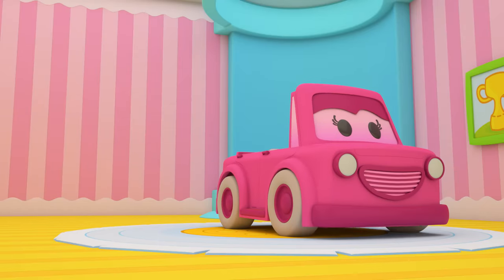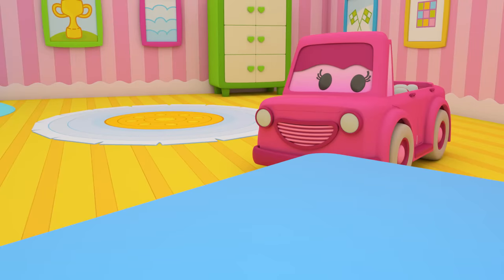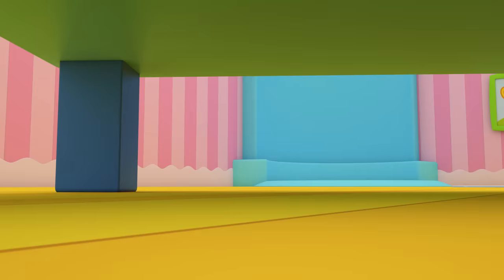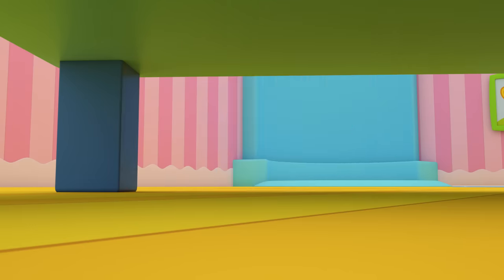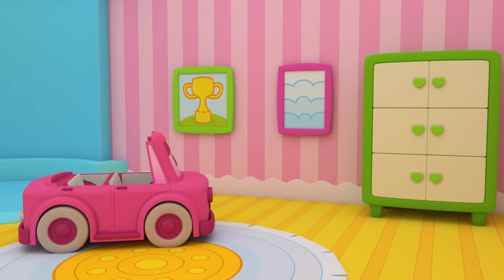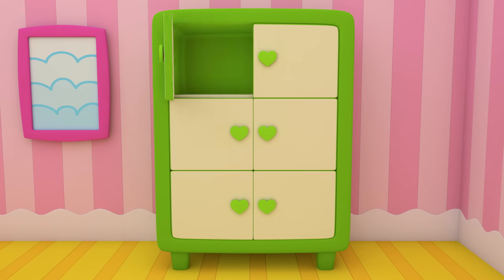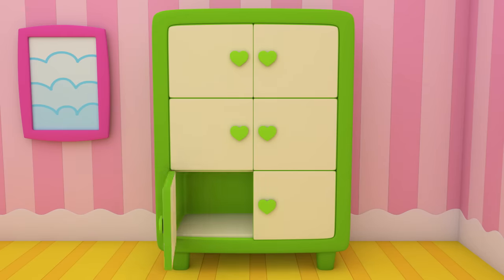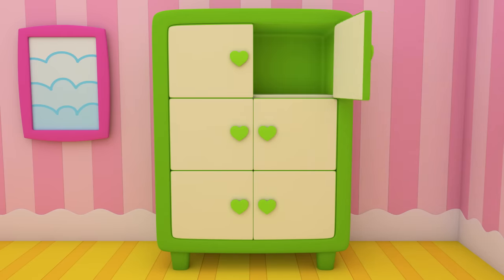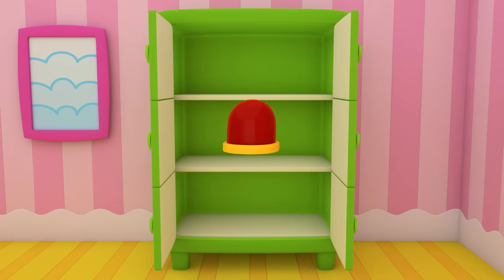Mimi's looking for some emergency lights in her house. Any under the table? No. How about in the cupboard? There's one, Mimi. One emergency light.